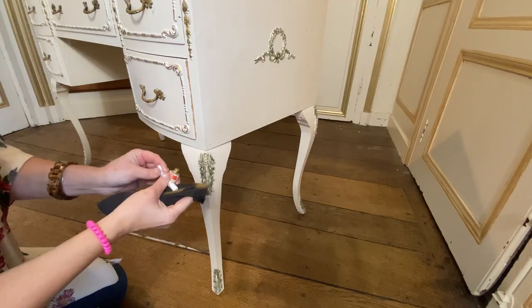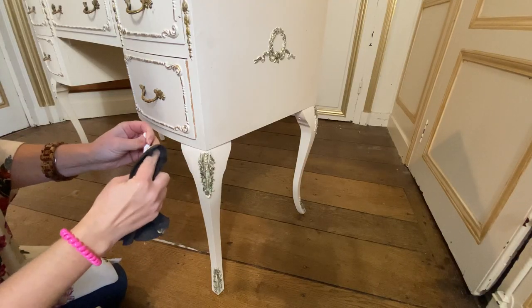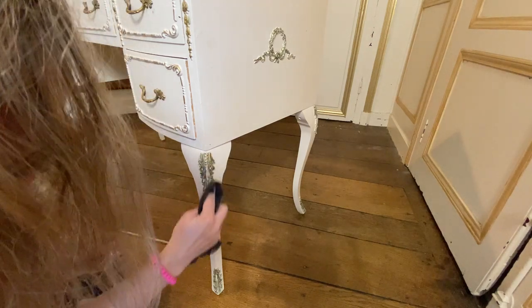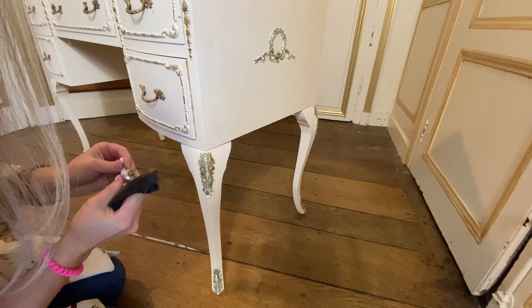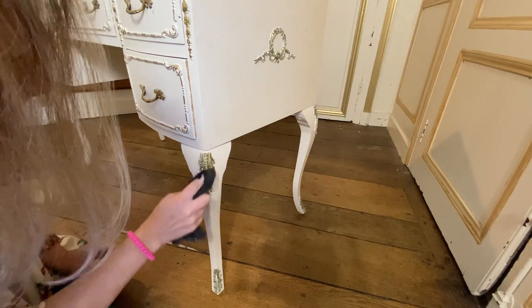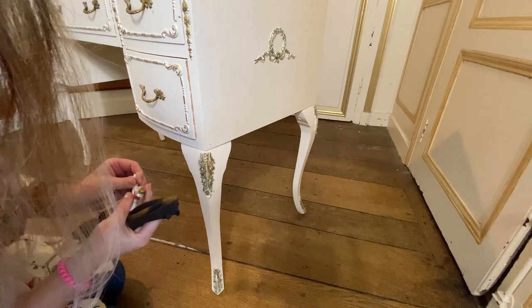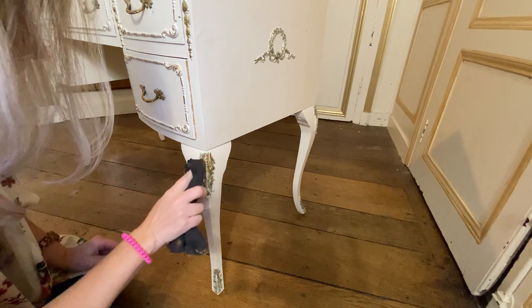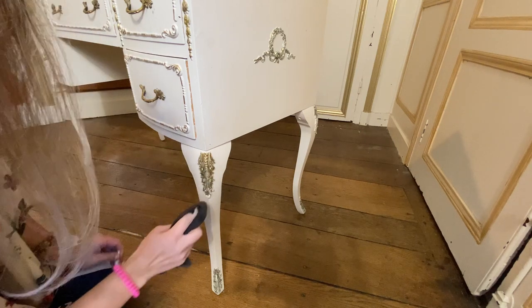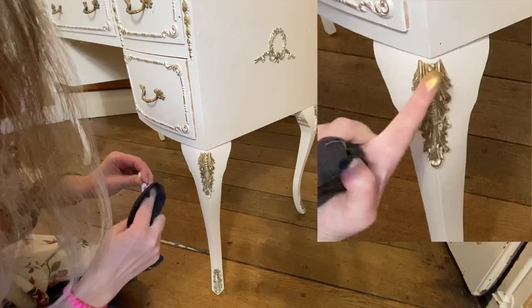And now it's the turn for the legs. Let's do exactly the same thing, but God, they are gorgeous. Look at that. Look at that detail. It's as simple as that. It's quick and easy to do, and just revamps the whole furniture piece. And in case you're asking, my finger is gold finger.